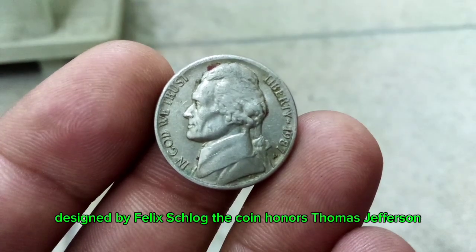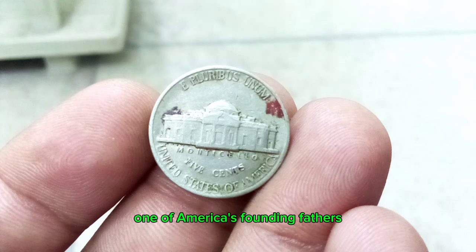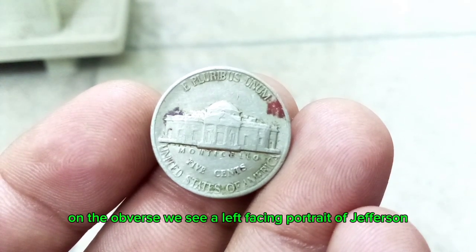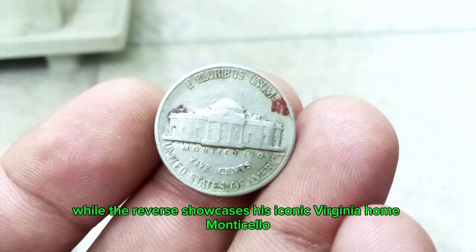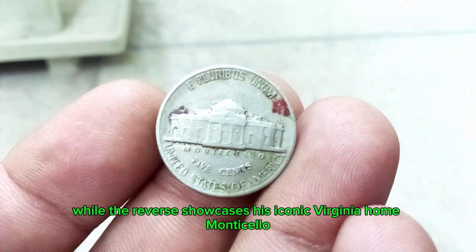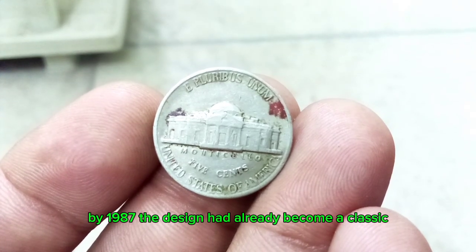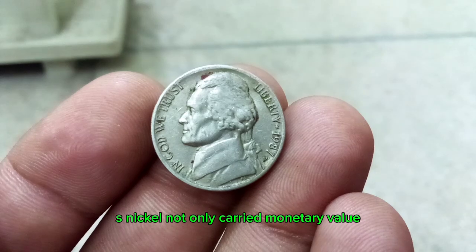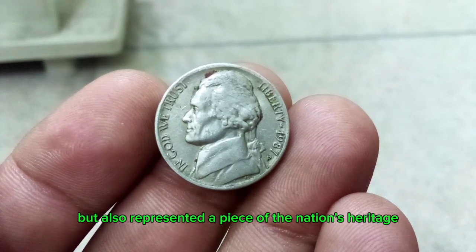Designed by Felix Schlag, the coin honors Thomas Jefferson, one of America's founding fathers and the principal author of the Declaration of Independence. On the obverse, we see a left-facing portrait of Jefferson, while the reverse showcases his iconic Virginia home, Monticello. By 1987, the design had already become a classic, symbolizing the continuity of American ideals. This nickel not only carried monetary value, but also represented a piece of the nation's heritage.